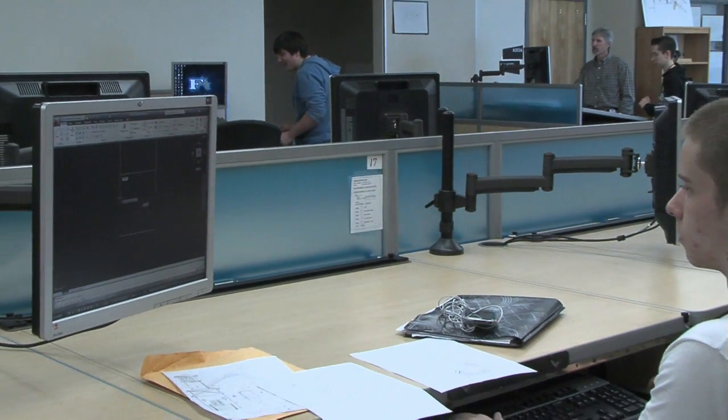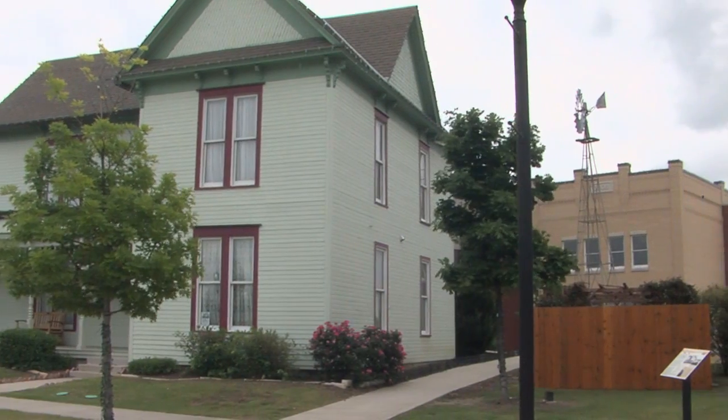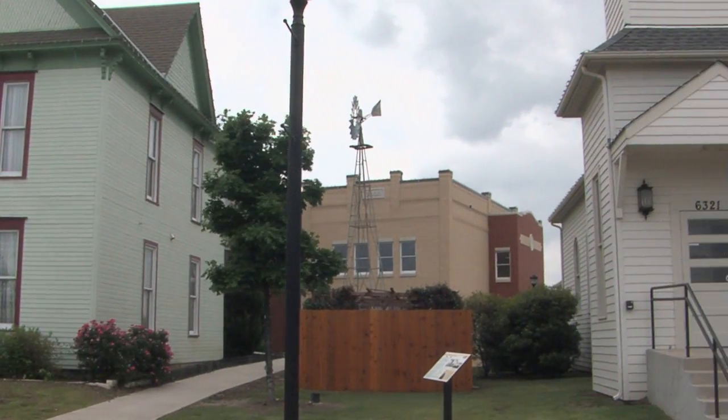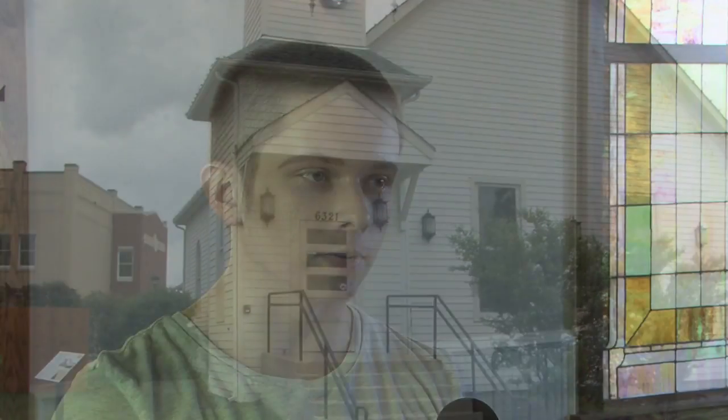CT architecture students are measuring up to the history of Frisco as they bring old buildings into the digital age. We are making a digital record for the Frisco Heritage Association of these old restored buildings. So in case a fire or a storm knocks the buildings down, they'll be able to have a record for future architects so they can come in and rebuild them how they were.